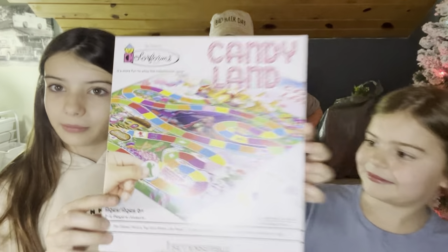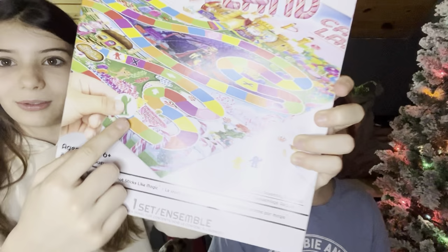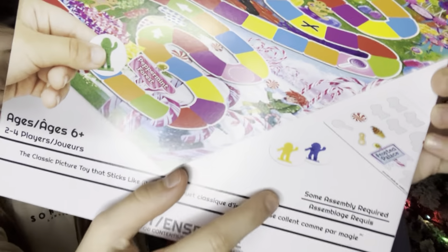Anyways, they had all different kinds of ones. I had like 4 in there, but I had to eliminate 2 of them. I had Trouble. They had Chutes and Ladders. I had regular Monopoly. But I got Candyland and the Monopoly, and I got the little Candyland. And then I thought that the little guys were so cute, like those.